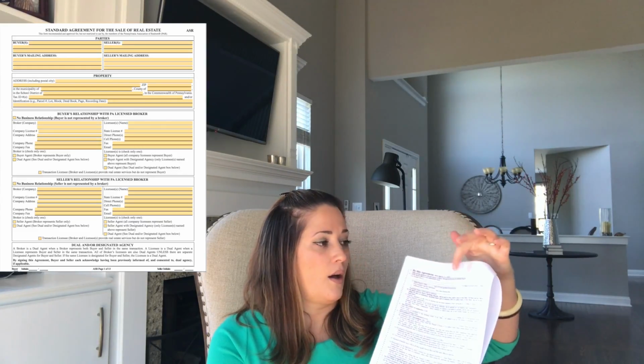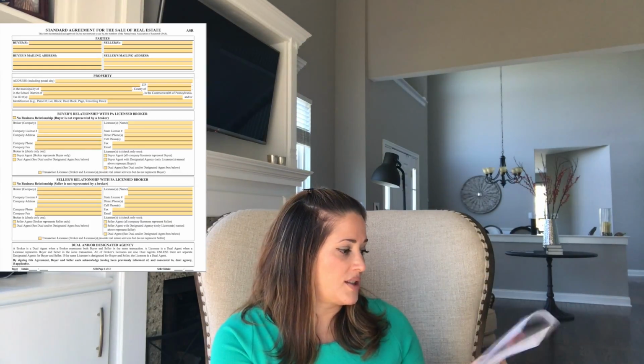The second page is going to be a lot of the terms, so it's going to be the offer price, the deposit amount, if you are asking for a seller assist, the settlement date, and then just going through, you have the mortgage contingency. So if you're getting a loan, the offer will be contingent on a loan and subsequently an appraisal. If the home is in a homeowners association or a condo association, that's going to be checked off in here and contingent on you reviewing all the documents from the association.